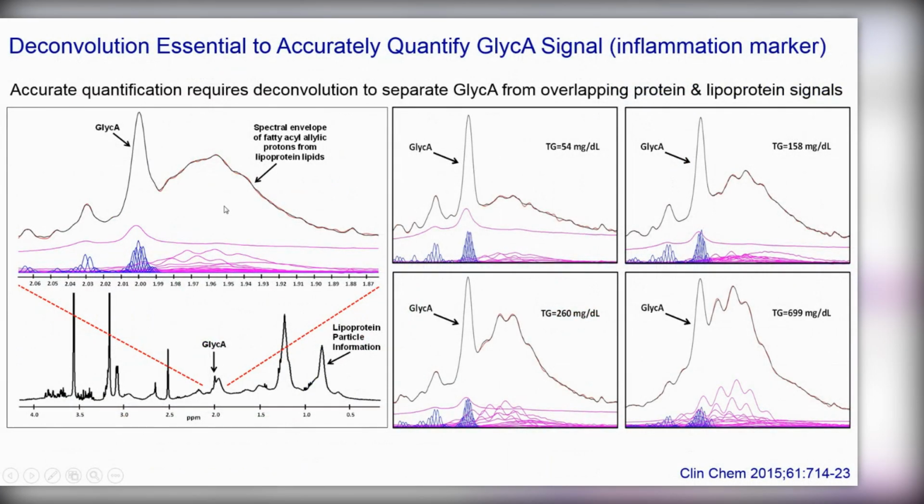Just one quick example of the need for deconvolution is this so-called glyc-A signal, which is an inflammation marker that I'll talk about a little bit later. And you can see here on the left that this fairly sharp signal shows up on the left side of a broad shoulder that comes from lipoprotein subspecies. And you can see by these four spectra of four different people with different triglyceride levels that the overlapping signal looks very, very different depending on the individual.